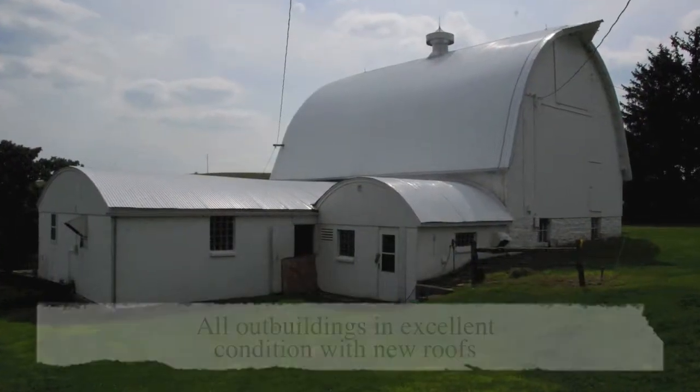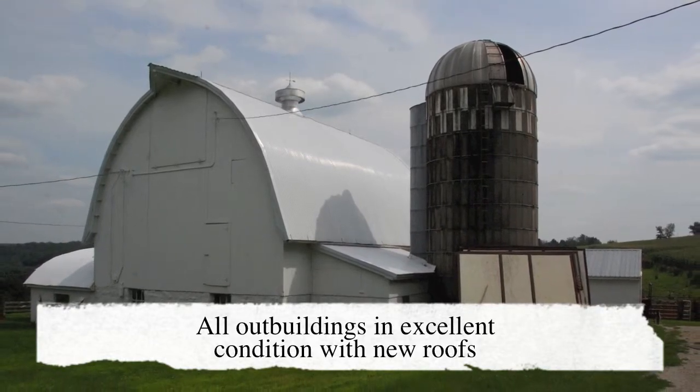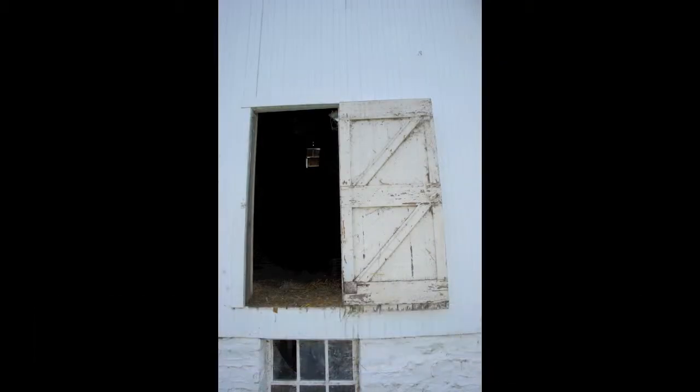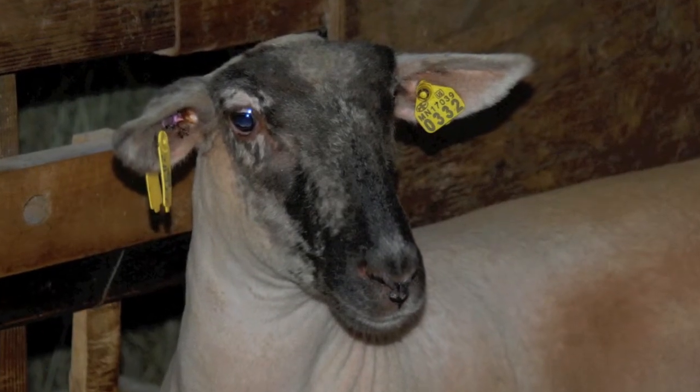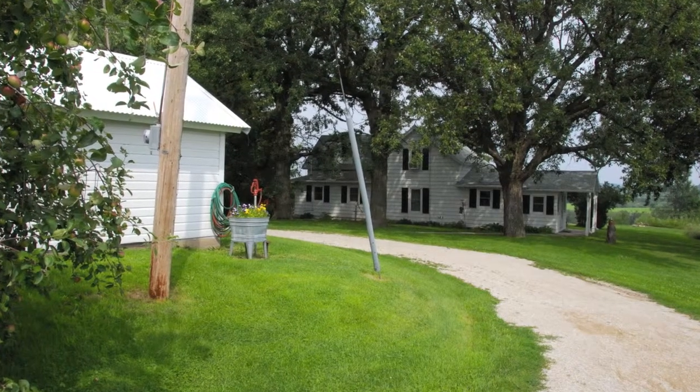All outbuildings are in excellent condition. The 1920s dairy barn has a large hayloft, which was once the site of local barn dances. Other outbuildings include an animal barn, a well house, machine shed, a shop, and two garages.